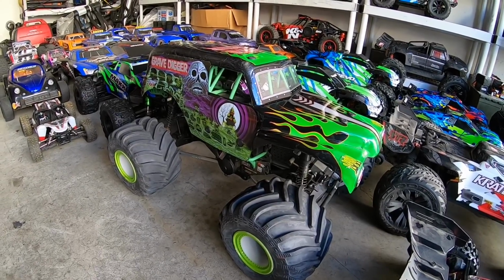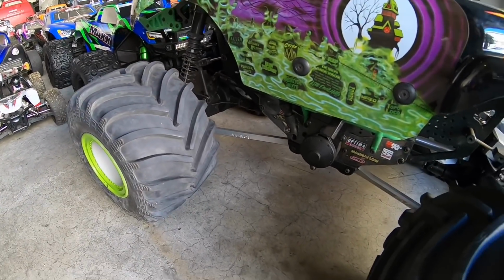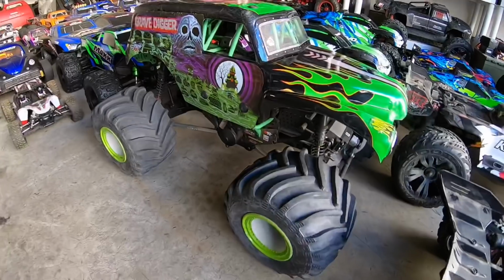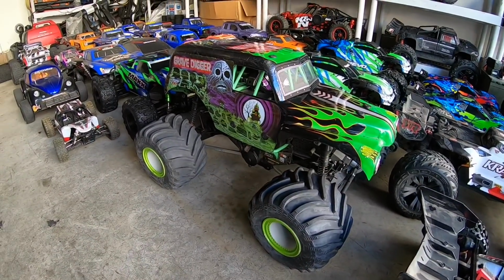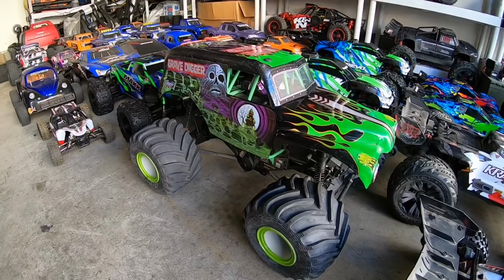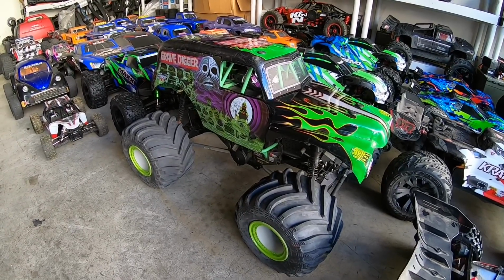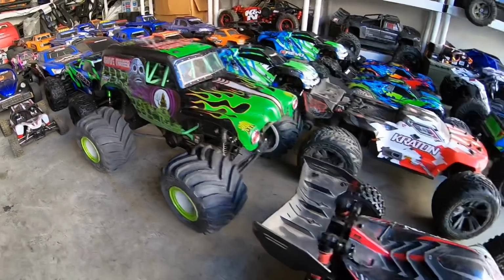Grave Digger's mine. I do have the Vitavon link upgrades on this, and that's about all I've done to it. I run it on 4S, and it's a beast. It's one of these RCs that me and my daughter play with all the time out at the park, and I just don't film it a lot.